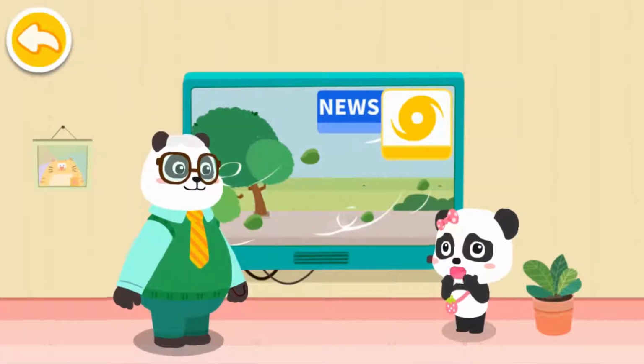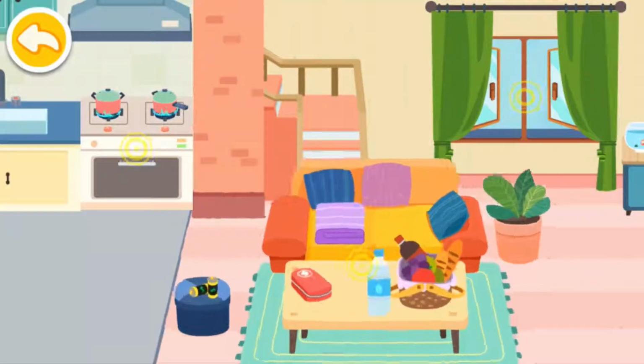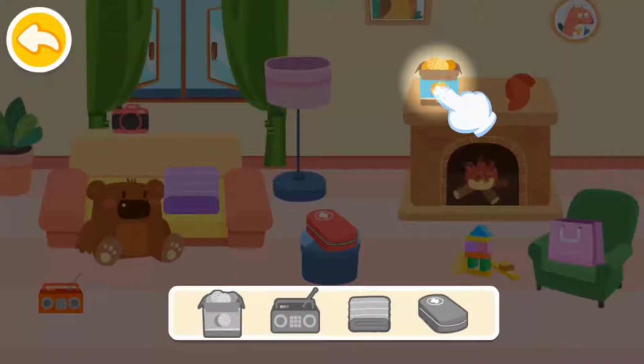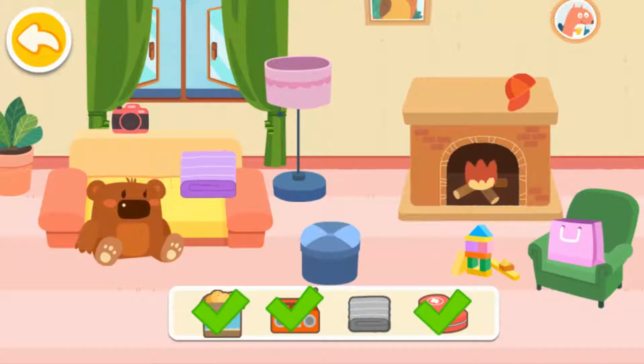Daddy, the hurricane is coming. What shall we do? Don't be scared. Let's prepare for the hurricane together. Find these emergency supplies. Cookies. Radio. First aid kit.